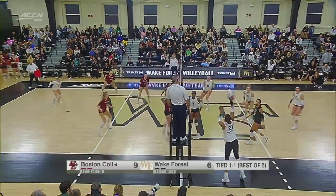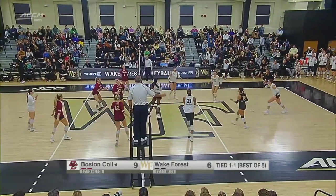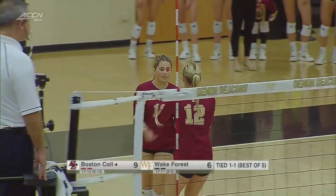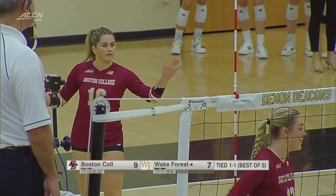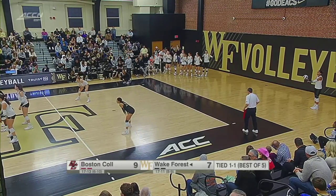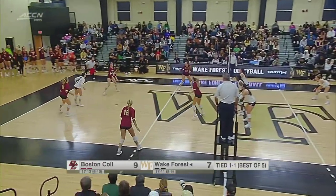Another one knocked down by Roach at the net for Boston College. Now Roach trying to dump it over, puts it into the net, point Wake Forest. Roach was really efficient until that swing. She's only had 3 attempts so far, and we see Ava Carney head to the back row, which is not fully ideal for the Deacons, who have her leading in kills right now with 9.